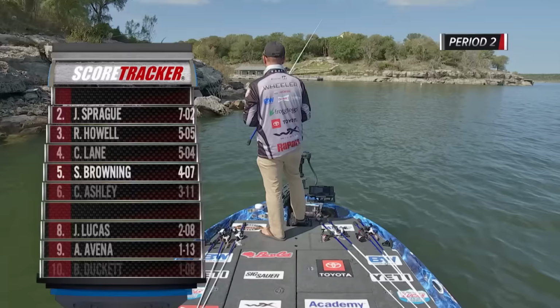Jeff Sprague caught another fish. It was 3 pounds, 10 ounces. Dang. Moves him into 2nd place with 7 pounds, 2 ounces.